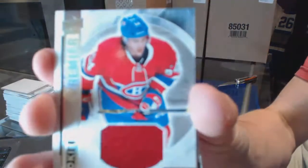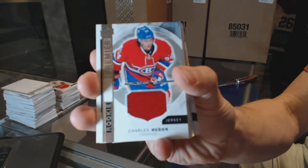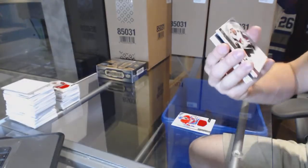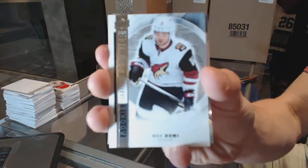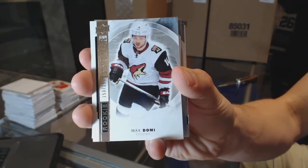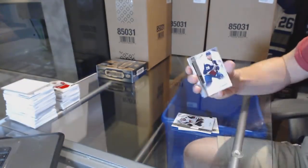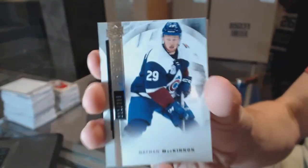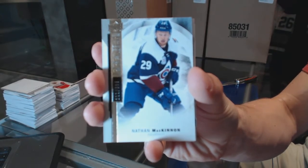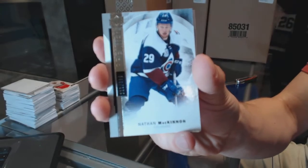All right, rookie jersey for the Montreal Canadiens, Charles Hudon. We've got a rookie numbered to 299 for the Arizona Coyotes, Max Domi. Max Domi, rookie out of 299. Base card numbered to 399 for the Colorado Avalanche, Nathan MacKinnon. The filthy, sick, and nasty Nathan MacKinnon.